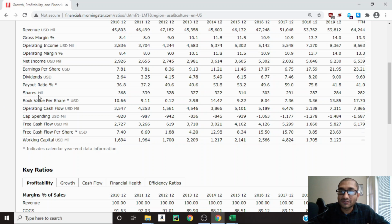Next, focusing on the shares outstanding, we can see that back in 2010, Lockheed Martin had about 368 million shares outstanding. And we can see that over the next few years, Lockheed has been buying back its shares, as the share count has now dropped down to about 282 million for the trailing 12 months. This is good news for existing shareholders. We want to see companies buying back their shares because it increases the existing shareholders' ownership within the company. There are two ways in which capital can be returned back to the shareholders. One of them being dividend payouts and the other one being share buybacks. And we can see that Lockheed has been excelling on both fronts.